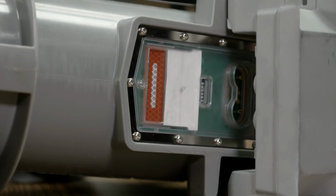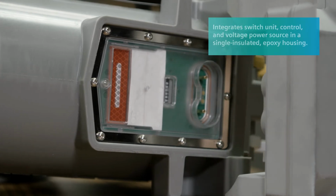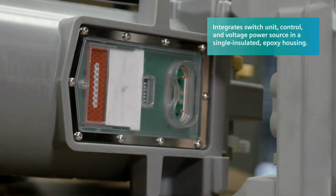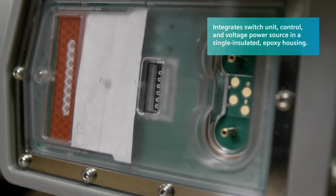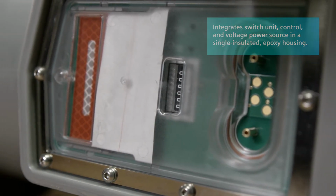One of the unique features about the CMR is its ability to harvest power from line voltage instead of line current. This means that the device can be self-powered even if there's no current on the line or if the device itself is open. For reliability and ease of installation, the Siemens Compact Modular Recloser integrates the switch unit, the control, and the voltage power source in a single insulated epoxy housing.